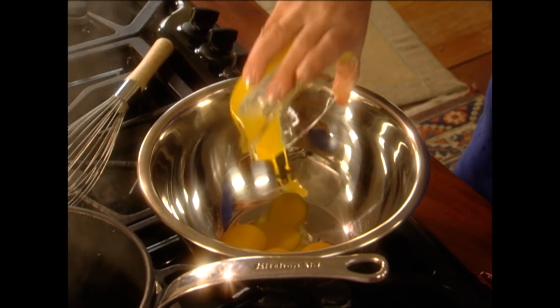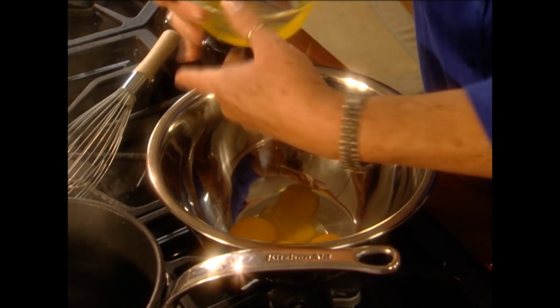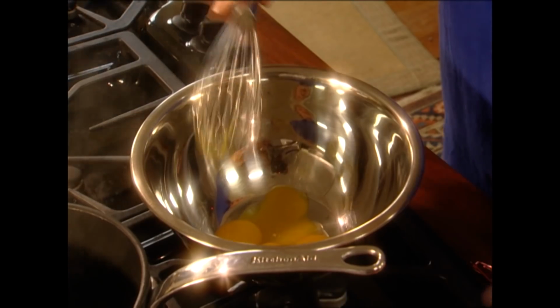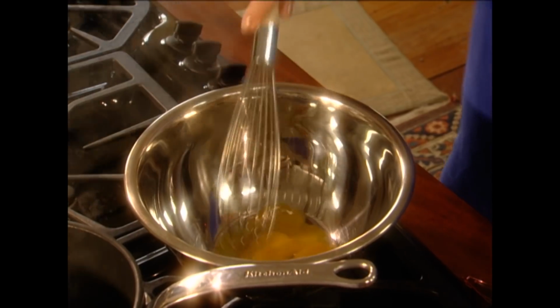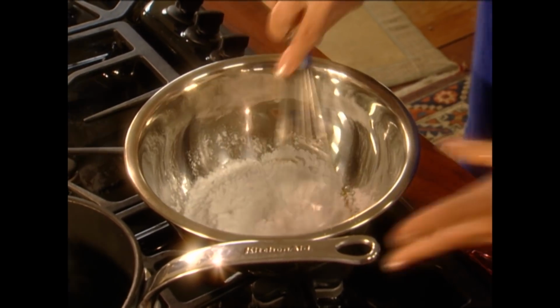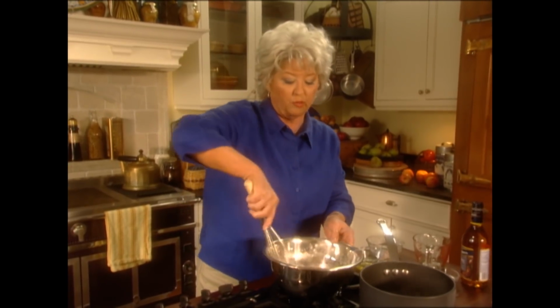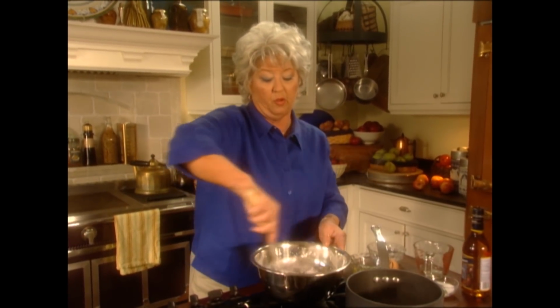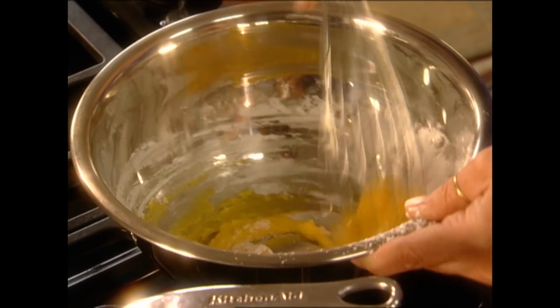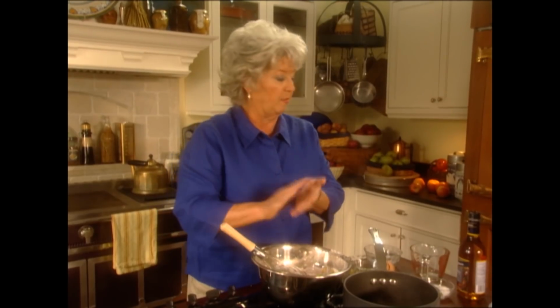For this, I'm gonna put 4 egg yolks into the bowl. And I'm gonna put just a pinch of salt and some 4x sugar. And I'm just gonna mix that up. And this is one of those things that we're gonna have to stir and stay on top of, or you'll have a bowl of scrambled eggs. So we're gonna have to really watch and make sure that they don't scramble up on us.